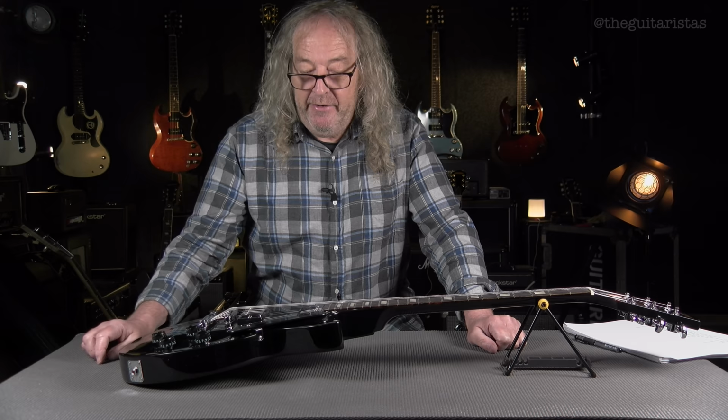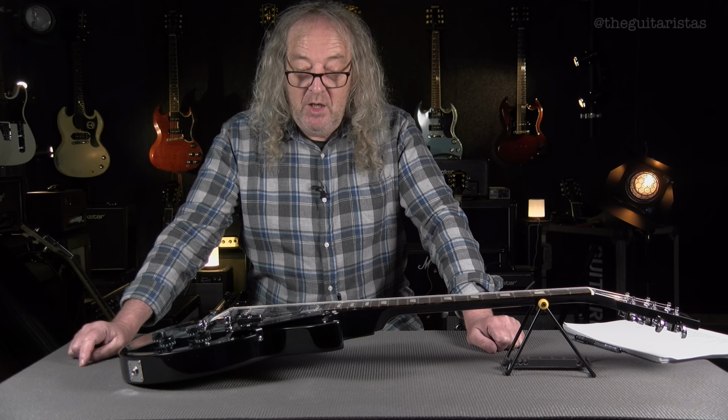Okay, what we'll do now is we'll plug it in and we'll have a quick listen and we'll go through these controls, see what's going on there, have a quick play. And then while we're doing that, we'll take it apart. We'll get the strings off and we'll start poking around and measuring stuff. Cool. Let's get stuck in. So, this is what it sounds like, unplugged. It sounds like this.